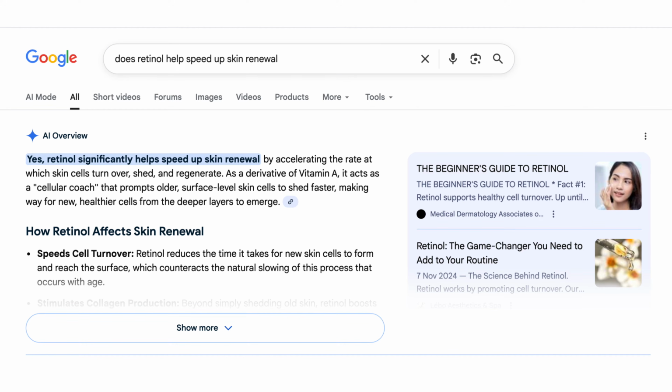And yes, it does, but not in the way it's usually understood, and that matters because it influences how you end up using it. Now if you look this up, Google's AI summary will usually say that retinol speeds up skin renewal by speeding up how quickly skin cells turn over and regenerate. And that summary isn't wrong, but it leaves out what that actually means for the skin.